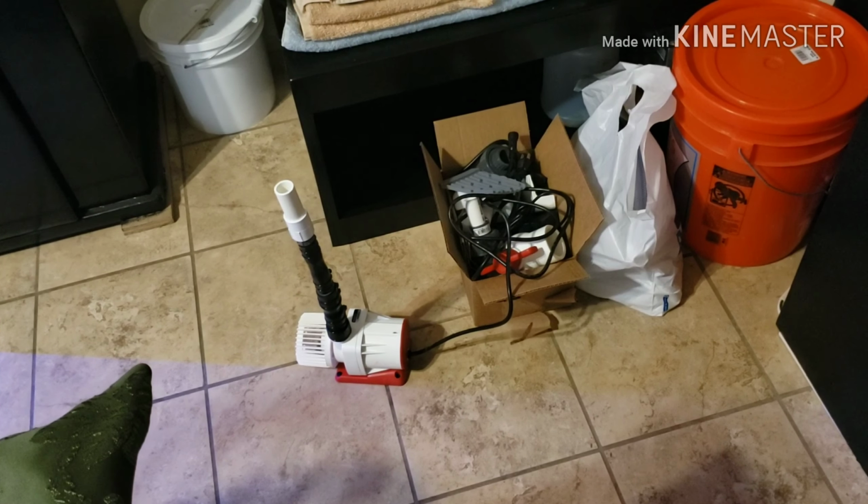So the Vario 4 pump is DC controllable. I do have a controller. I'm probably going to have it on the lowest setting. I am going to put a union ball valve to maybe control the flow.